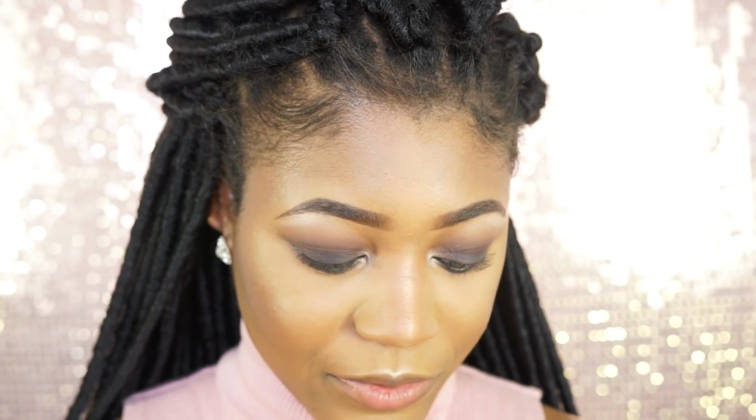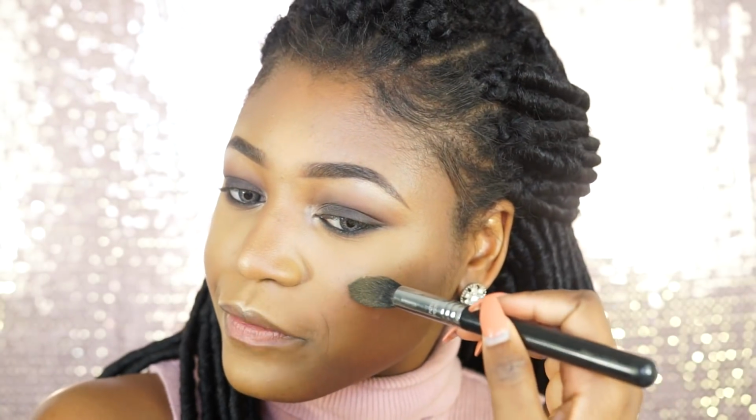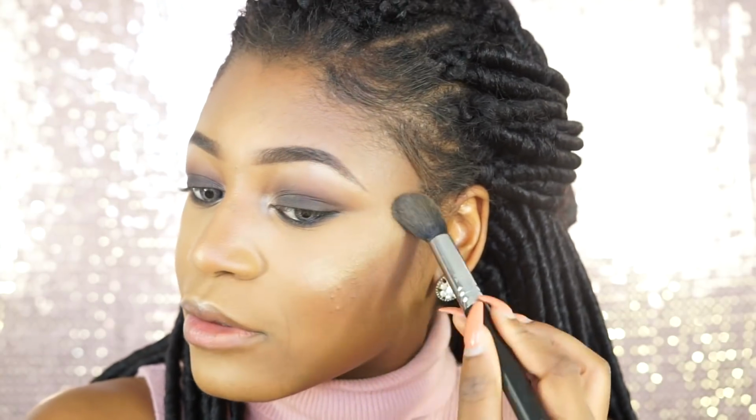So it's from Ofra Cosmetics, and it's called Rodeo Drive, like I said. It's very pigmented, so I'm going to be using this. I'm going to be highlighting my face. Oh my gosh. I don't know. I prefer a champagne gold, like a white gold kind of color. I feel like that looks better on my skin tone. But this highlight is gorgeous though.